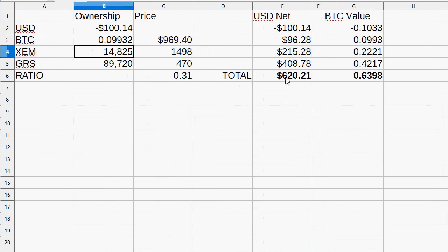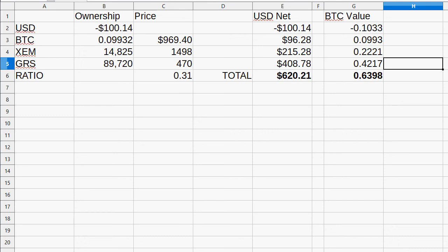We have 620 on the US value. The GRS with 0.42, the NEM with 0.22. So definitely a little overweighing on each other, but again, that's going to be part of the flow within the game to help get your total at the highest numbers possible playing this game.